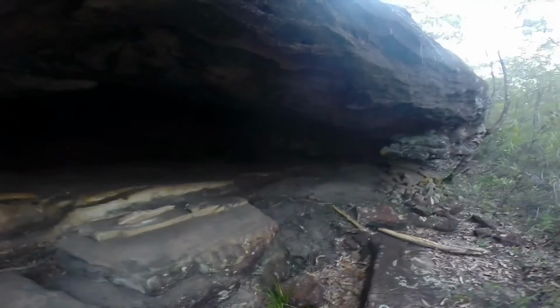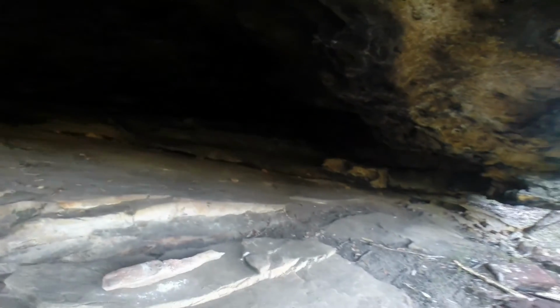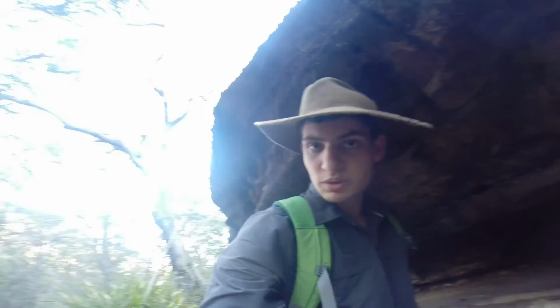Looks pretty cool. Not very big, but big enough to have a little fireplace, and there's room to stand up in here. It's actually quite cavernous. Interesting what you find. Definitely probably a good spot to camp if it was raining and you didn't have a tent.